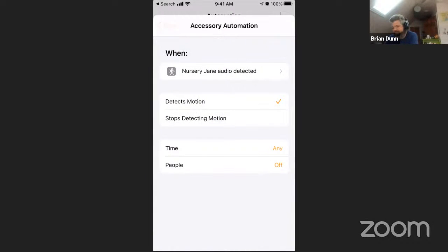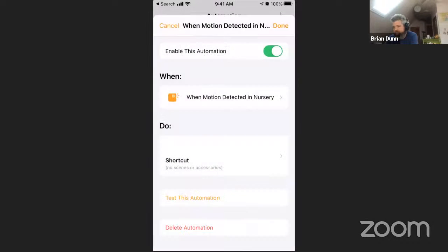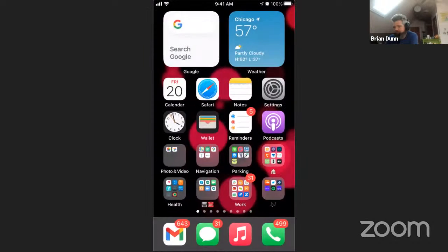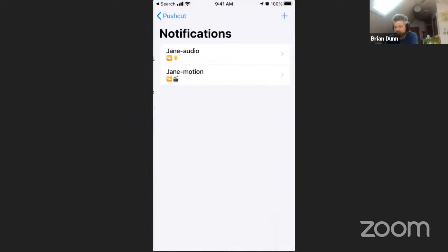So this is the audio one, and it's exactly the same thing, but here the URL is Jane Audio instead. Get contents of URL if the nightlight is on. So then let's look at Pushcut. Now the missing feature in Pushcut is family stuff.